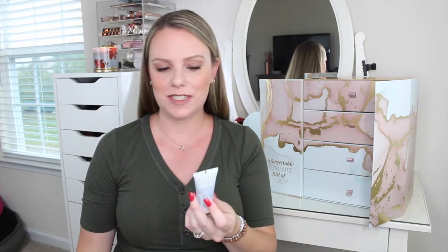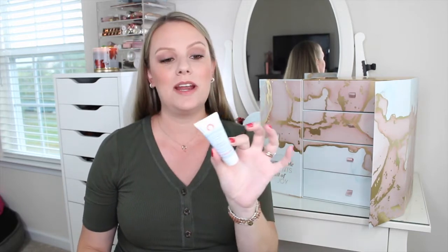Okay, so day 20 is First Aid Beauty. Love First Aid Beauty. Ultra Repair Cream. Love this product. This is definitely like a deluxe size sample. This size retails for $5. That makes sense. You can use it on your face, on your hands, on your body, you could use it anywhere. I use it everywhere and anywhere. I love this stuff.